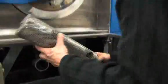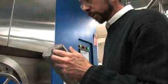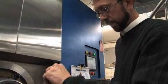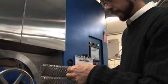So we cleaned one load of clothes, and this is the amount of lint I'm going to have out of it. I mean, it's virtually nothing.